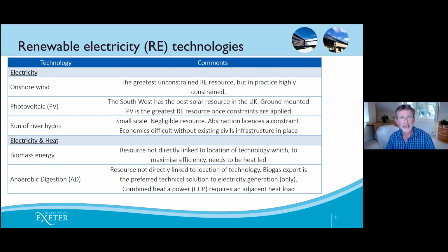The other technologies... Tony, before you go on, can I just check? Photovoltaic, that is solar essentially, isn't it? Absolutely, sorry, yes, solar photovoltaic, yeah. Okay. Thanks.